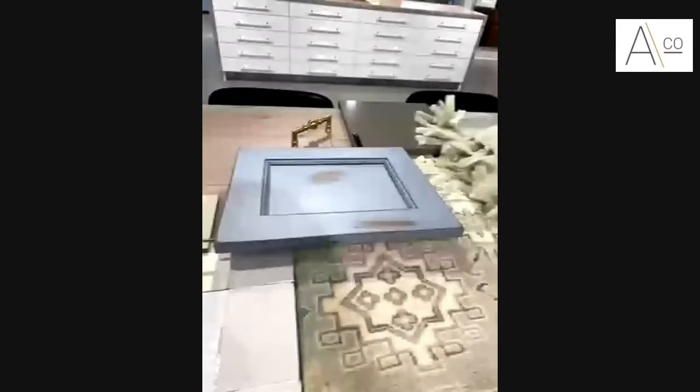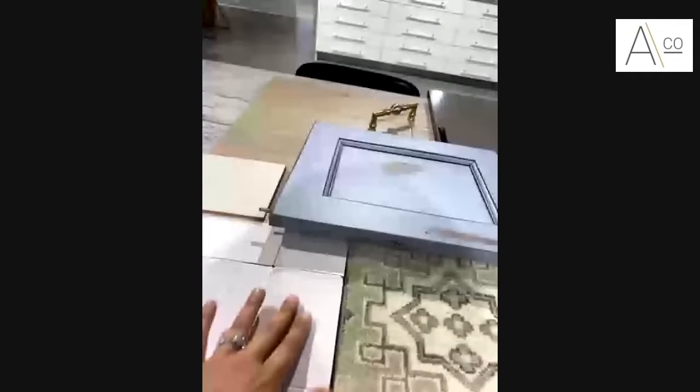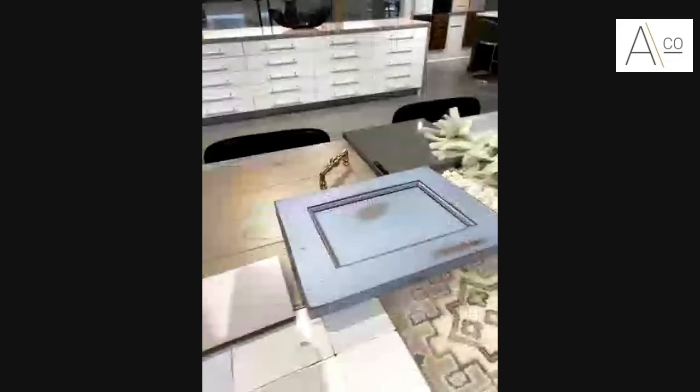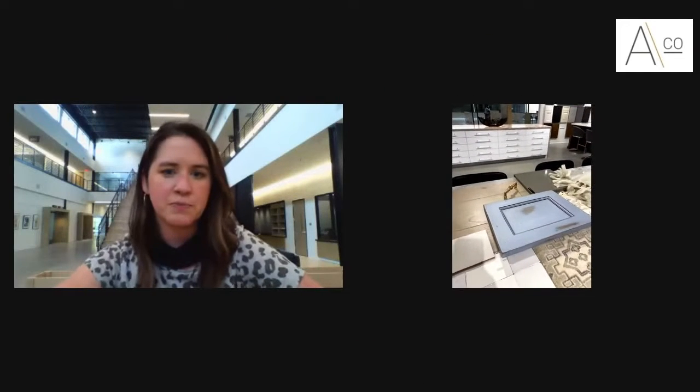So you kind of get the idea of pulling different patterns together. Then you have a stripe here with an organic shape here, and a solid here. And then you have the texture, and it just kind of works. It's beautiful. Yay. Mia, what else would you add about the trends with gray?